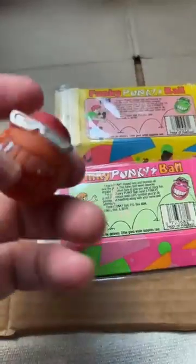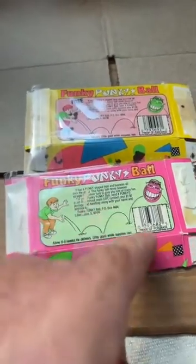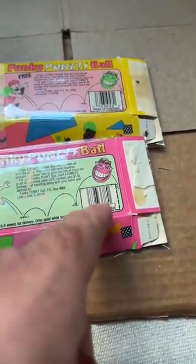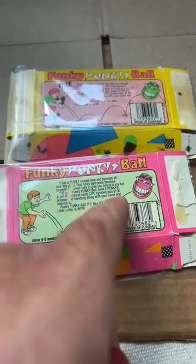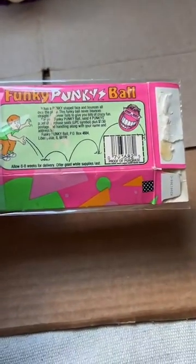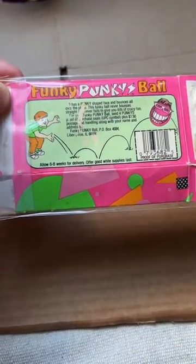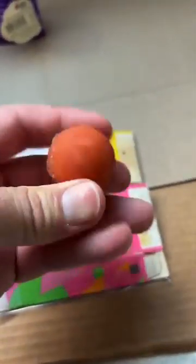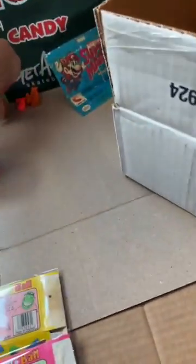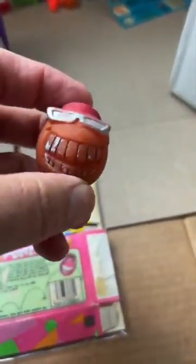The only way to get this was to send in the UPC symbols right here, plus $1.50 of postage. It says allow 6 to 8 weeks for delivery, and one has just been discovered. That is so cool. I can tell it bounces, by the way. Let's see if we can bounce it here. Yeah, it bounces. It's made out of that bouncy stuff. That is so cool. Thank you so much.